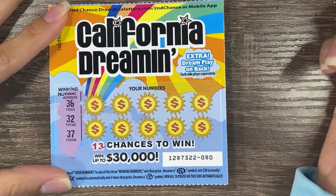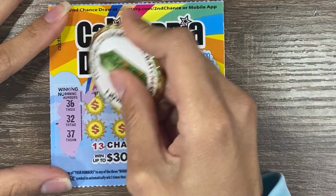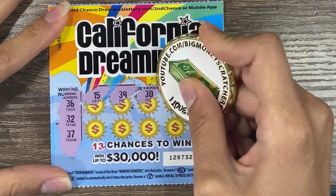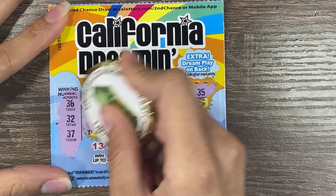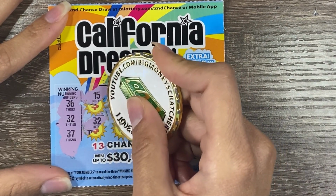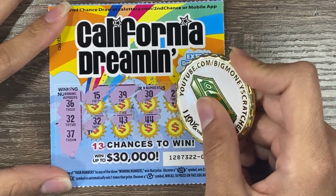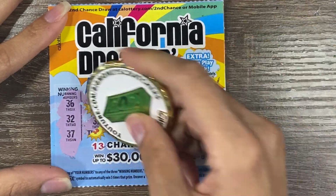All right, we got numbers 32, 36, 32, and 37. All 30s. Not the one we need. We always manage to put in a 30, or put in a number. Yay! Kind of scratched that one a little bit, but we got a matching number. 8 and 12. All right, so we got a 32 here.